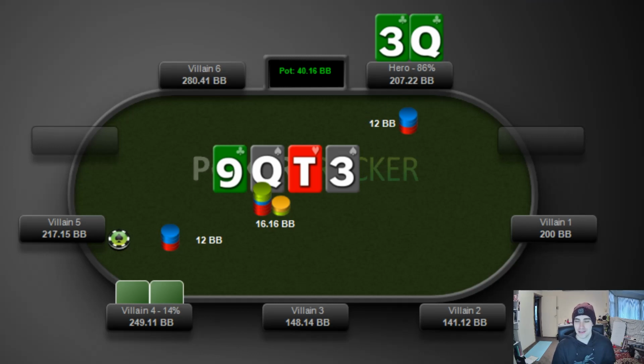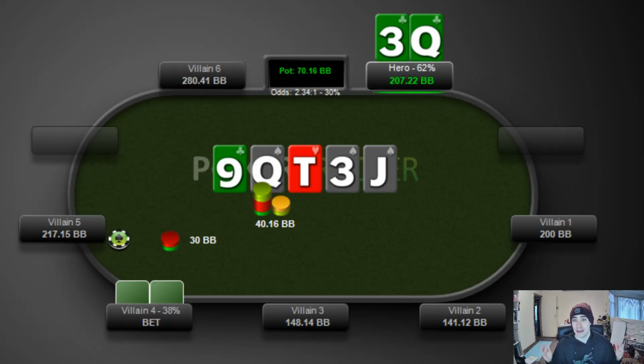Regardless, so we go heads up to the river, which is the jack of spades. Absolutely awful river for me. We lose to backdoor spades. We lose to any king or any eight. So definitely going to go ahead and check it over to the villain. They go ahead and bet 30.